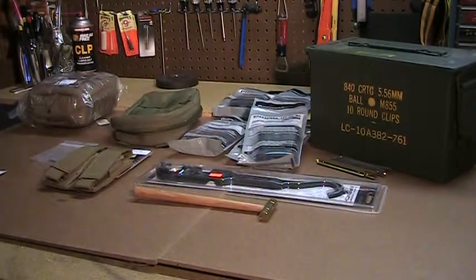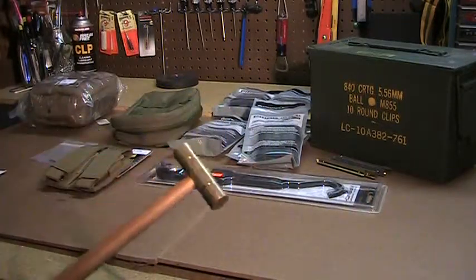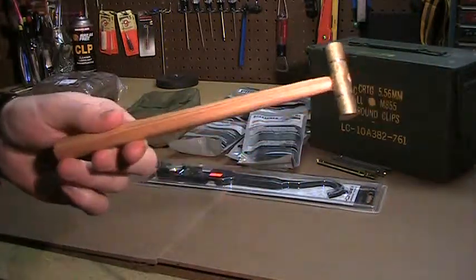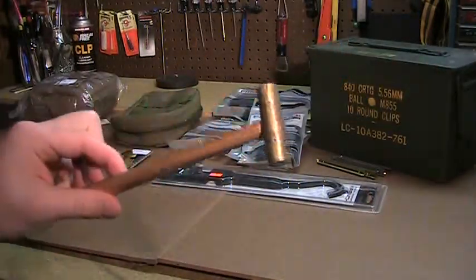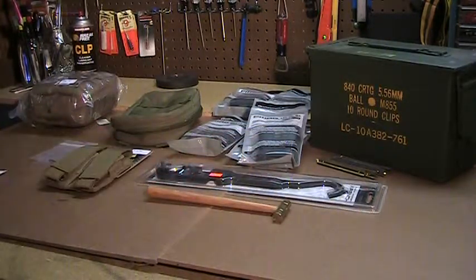All you gotta do is talk to the people. Every single price is negotiable, and the people that aren't negotiating on price, they're not gonna last long. So, you got a couple bucks off on that. Brass hammer, another guy that just had a bunch of gunsmithing tools. Got it for $4. He was asking $6, so saved a couple bucks there.